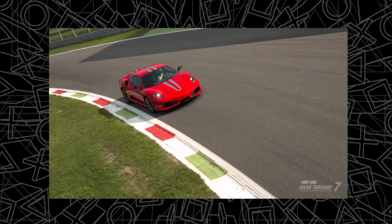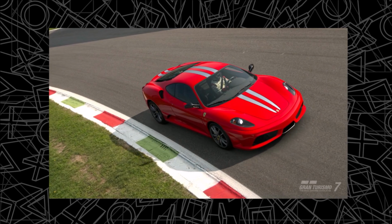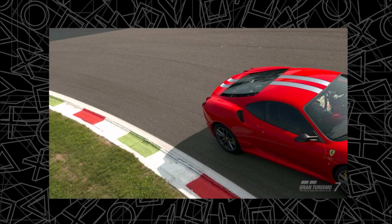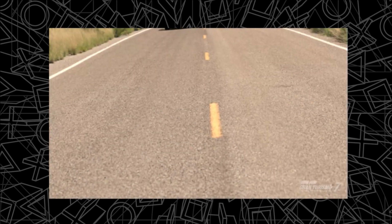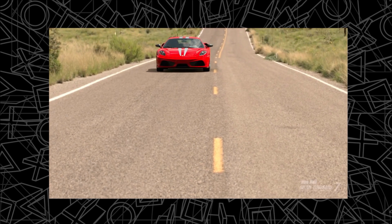Now I'm going to check out the regular F430 as well, but obviously this Scuderia is basically the track version of it. It's been completely stripped out. It's got more power, quite a few upgrades over the regular one, so we're going to go check them both out at the track. But before we do that, let's jump into the VR. We'll have a look and see what this thing looks like, and then we'll hit the track.